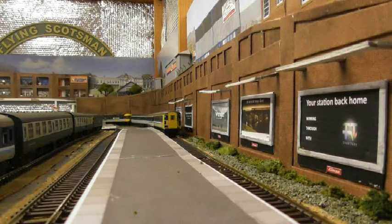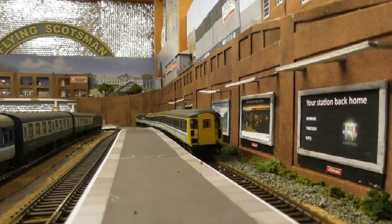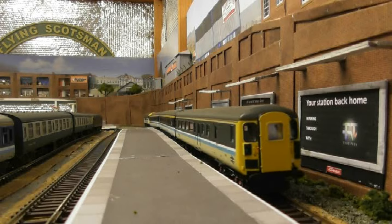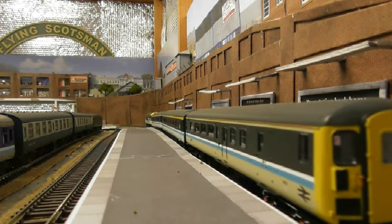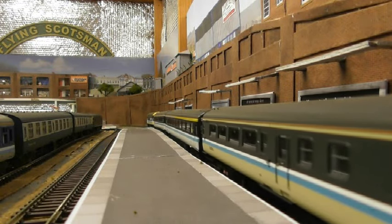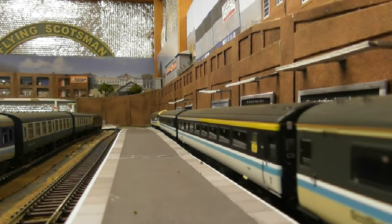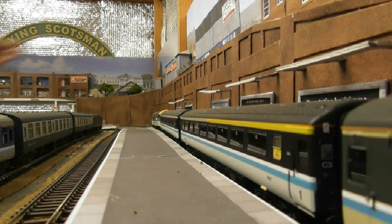Train locomotive propelling is 47708 Waverley, of course. Now, obviously, with a half-hourly push-pull shuttle service to Edinburgh, sometimes that would be hidden and you wouldn't actually see that, or intending passengers on the station platform would not see that.